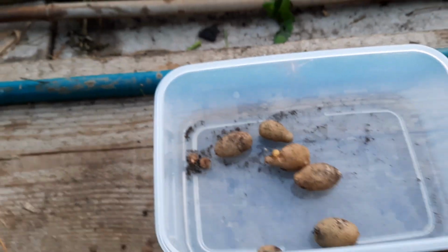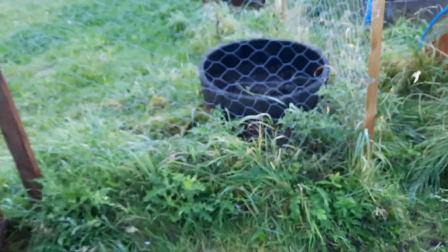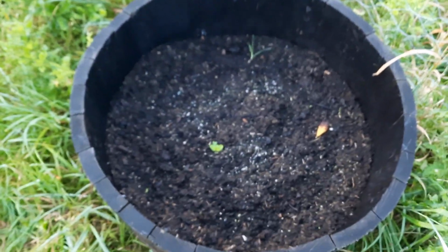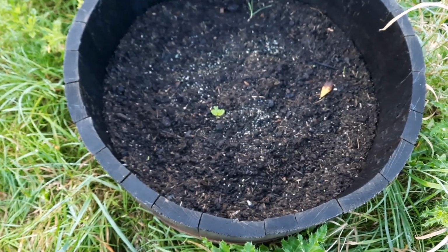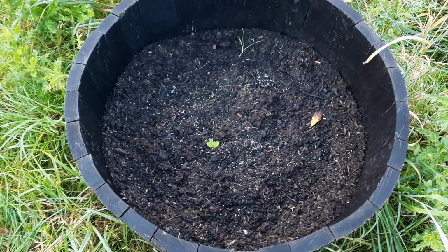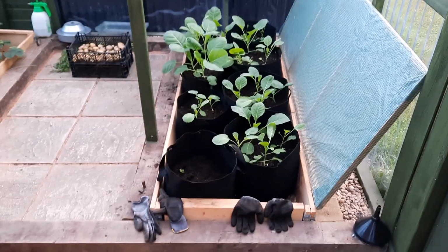So what I'm going to do, daft as it might sound, I'm going to pop these into a container and try and dig out that little potato, because it's made such an effort, bless it, to reproduce. If I leave it out here, it will definitely die. So I'm just going to give it a helping hand. It's made such an effort for me that it would be rude not to try and help it along. So I'm going to transplant that out.